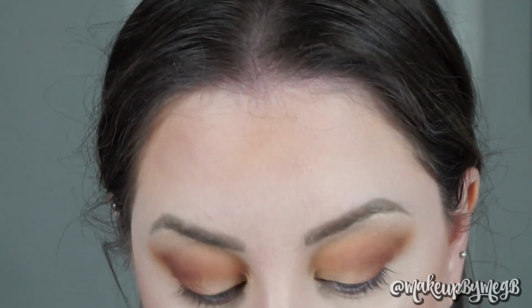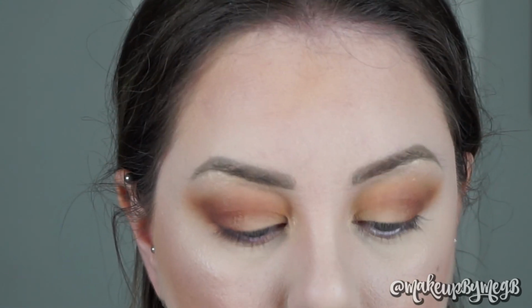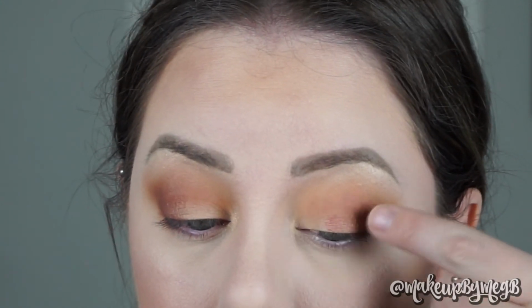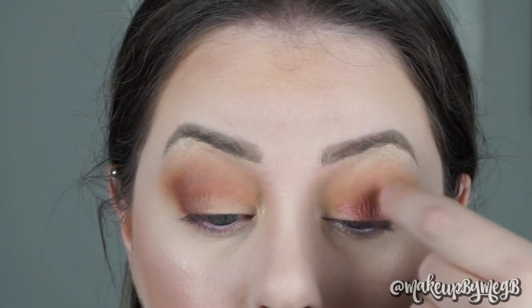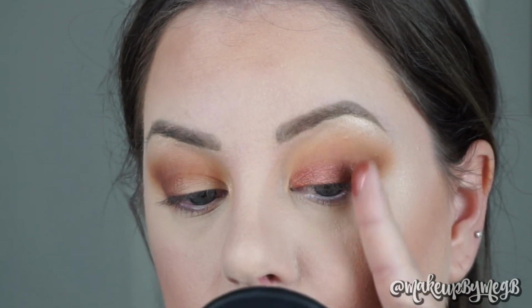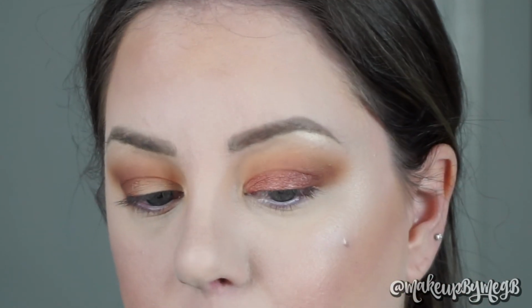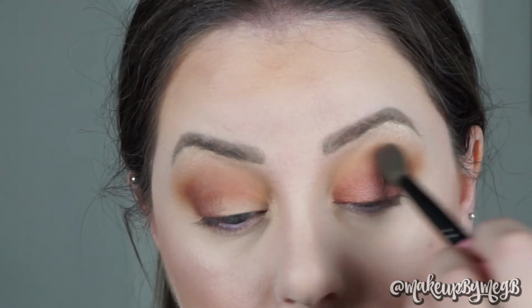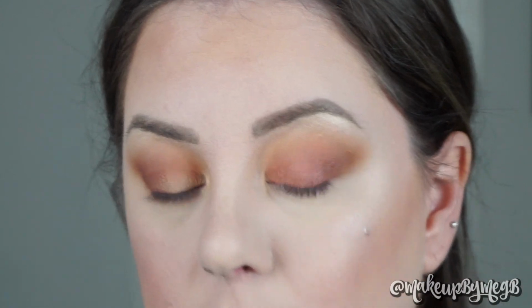All right. So for the lid topper, I'm going to use Glossy, and I'm just going to apply that with my finger. When I apply shadows with my finger, I basically drag it almost to the outer third, but that's kind of where I cut it off. And then I do go back with the big fluffy brush and just blend out the edges so it's nice and seamless, and there's not as noticeable of a start point and end point with the shimmer color.